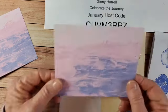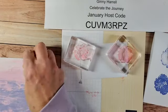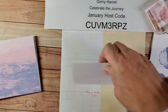Now that took care of that. And we'll use that on another card. That's not a problem. So now we're just going to add this to our card base. I think that's had time to dry.